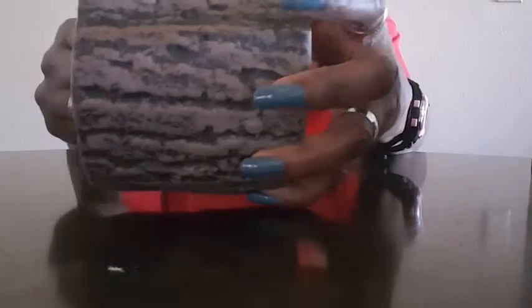Then I got this little flower pot. I thought this was really cute. It's made like a tree stump. So I don't know if I'm going to leave this inside my apartment or sit it on my patio or not. But it's really cute. And I thought it was different from the 99 cent store, guys.